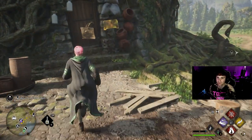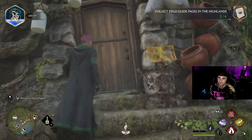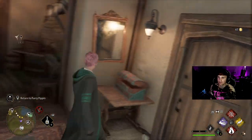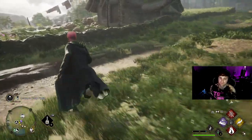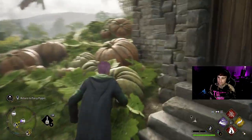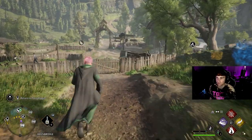Revelio. Tilted House. Oh, this is making me dizzy, I'm not gonna lie. Alright, I'm out of here. Whoa. Made me dizzy as hell. Aw, oh man, it's locked. Okay. Wonder who lives here. Well, guys, I guess we'll go back to Mr. Pippin.